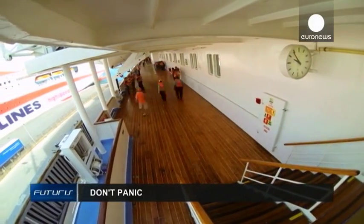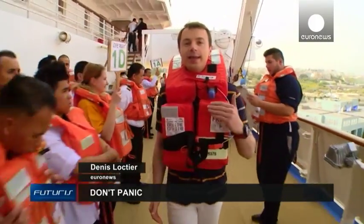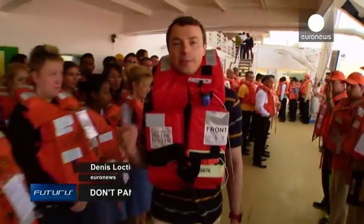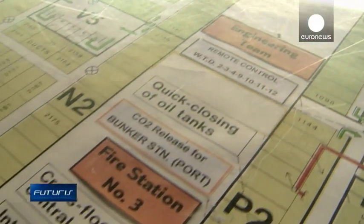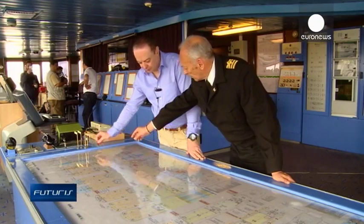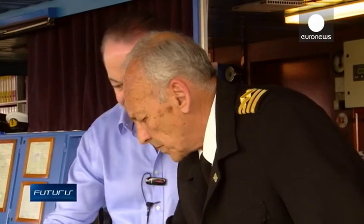This is just a drill, but real-life ship evacuations often tragically turn into chaos. Why does this happen, and what can be improved with new technologies? The captain's main reference in an emergency is a paper plan of the decks, but it doesn't show where the passengers and crew actually are at any given time.